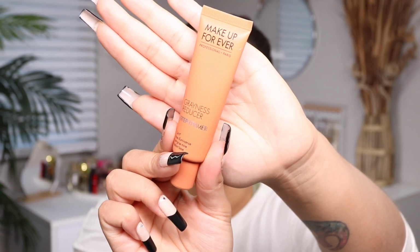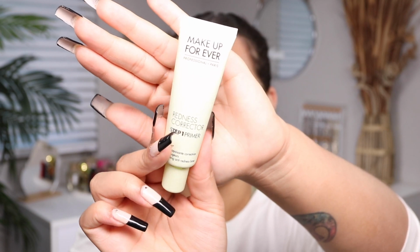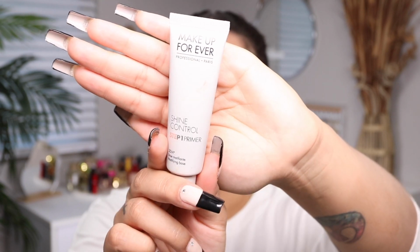Let's start off with the primers. As I showed you guys, we have a whole bunch of primers. These are the 4 that I picked out. We have the Grayness Reducer, Redness Corrector, Pore Minimizer, and Shine Control Primer. One of the things that they emphasized with using these primers in the class was a less is more approach, and it's really about zoning and targeting specific areas of the face. So if you do need different types of primers for different areas of the face, you could do that, but it's all about putting them where they're needed and not all over the place and not mixing or anything like that.